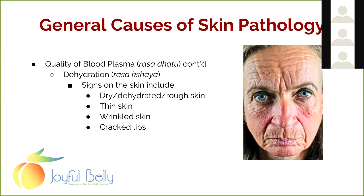And you can see the signs of this dehydration in the skin would be the wrinkles on the skin. Now, her skin isn't particularly thin, but if we also saw that the skin was thin and that there wasn't oil on the surface of the skin, we would conclude that it's also dry skin, right? So there's dehydrated skin and dry skin. We want to keep those concepts separate in our mind as we're thinking about skin.